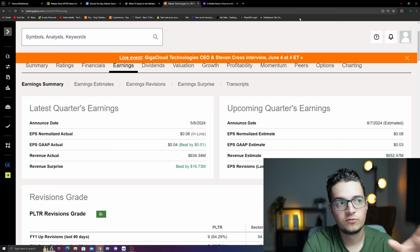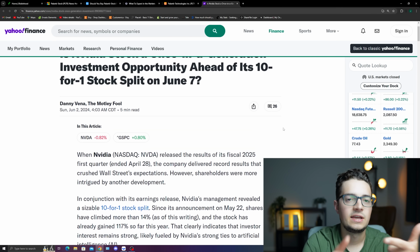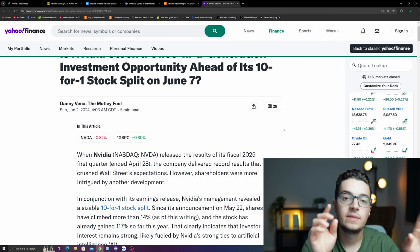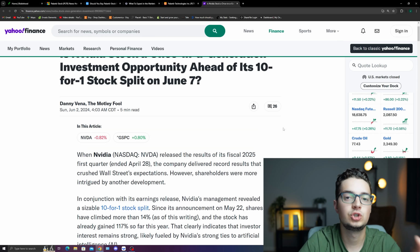Another big thing for Friday. A lot of things are happening Friday, like I said. This is going to be the 10-for-1 stock split for NVIDIA. It's going to be happening post-market June 7th. The actual trading of the stock split into effect is going to be happening June 10th at the beginning of the market open.